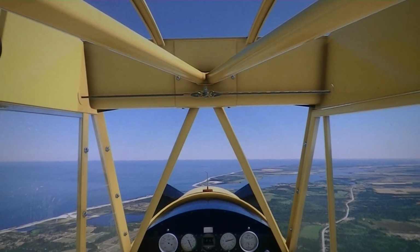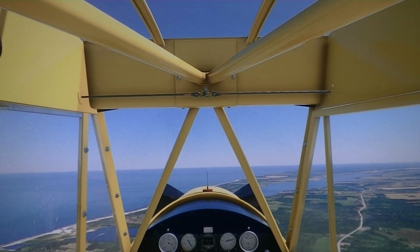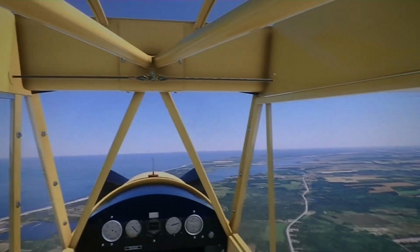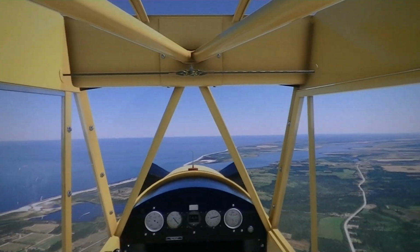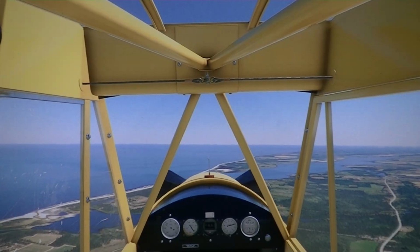I guess the gravel slows down your wheels faster than the grass. That doesn't really make sense, actually. I feel like you'd slow down quicker in the grass than on the gravel. But I really don't know. I don't know much about how airports are built or designed.